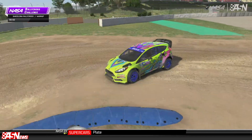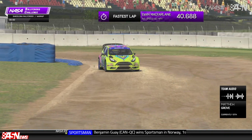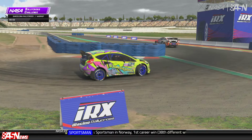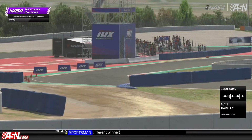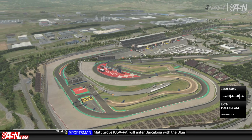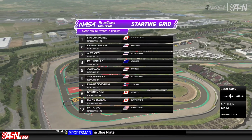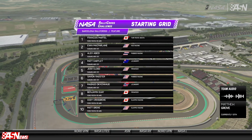Warm-up just about over, and we are getting ready to grid for the 240th round of the NASA Rallycross Challenge. Fun little factor on the Sportsman cars, both in Fords, not the overpopulated Subarus. Good luck, everybody. Remember, we do 2 jokers in the feature race. 2 jokers.